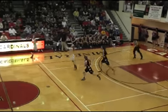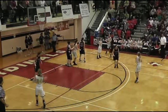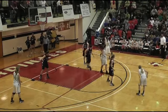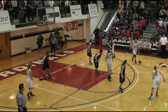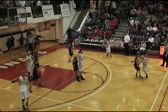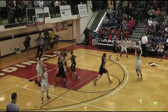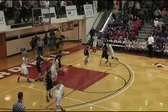12-foot jumper by Casey. That one won't fall. Rebound by the Lady Cats. Pitch it all the way up the floor to Annabeth Phillips. The trailer's Helm gets it outside of the arc. She'll wait for her teammates now. Man-to-man pressure by Central here. They played zone most of the way. Shift to man-to-man right at the end of the third for a possession or two. Start that way here in the fourth quarter.